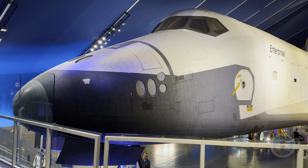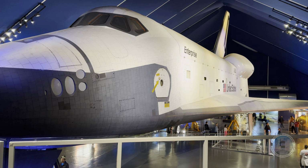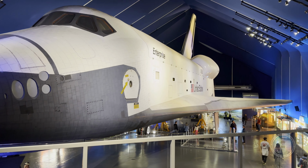Museum's crown jewels is the Space Shuttle Enterprise. This remarkable spacecraft was the first orbiter built for NASA's Space Shuttle program.